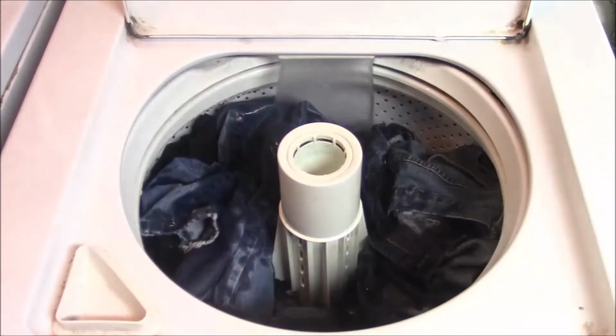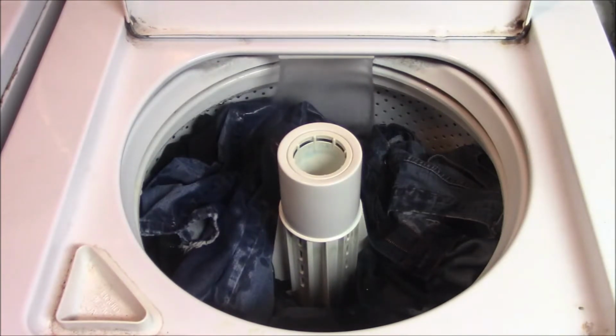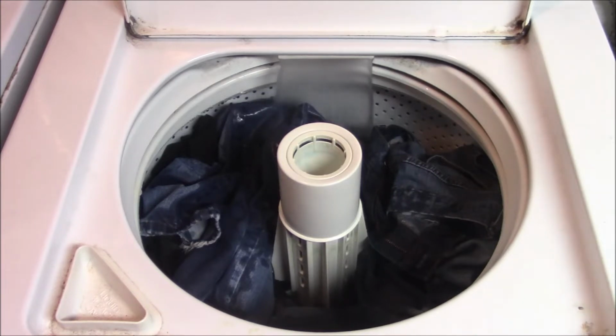Alright, now I will put the outlet cover that I use as a plug in, and I will let you guys enjoy the last wash of this house. Enjoy.